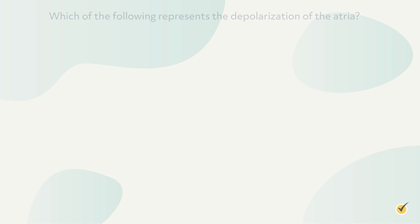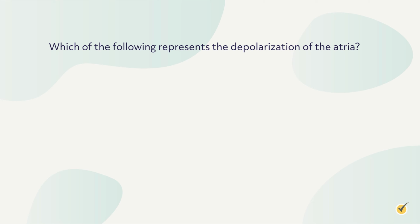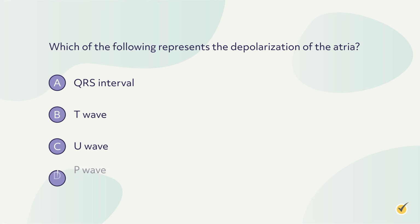Let's go over a few review questions for this section now. Number 1. Which of the following represents the depolarization of the atria? A. QRS interval, B. T wave, C. U wave, or D. P wave?